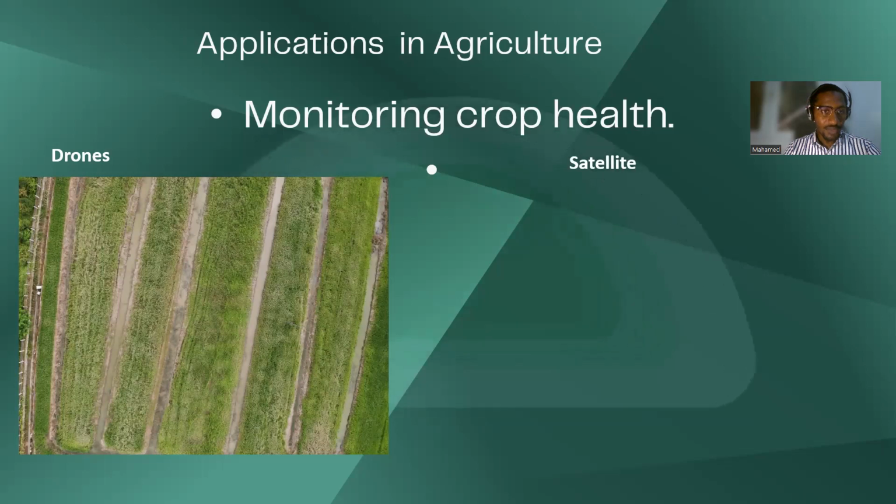Again, in the picture on the left, we can see the image we get from drones. As I said, drones offer several advantages for crop health monitoring. For example, compared to satellites, drones can fly at low altitude, providing high resolution images that can be used to identify individual plants and assess their health. Drones can also be equipped with a variety of sensors, like multispectral and hyperspectral sensors. These are very powerful sensors that capture what is not visible to the human eye, and this data can be used to identify nutrient deficiencies, diseases, and pests. So combining those sensors with drones has a lot of advantages.